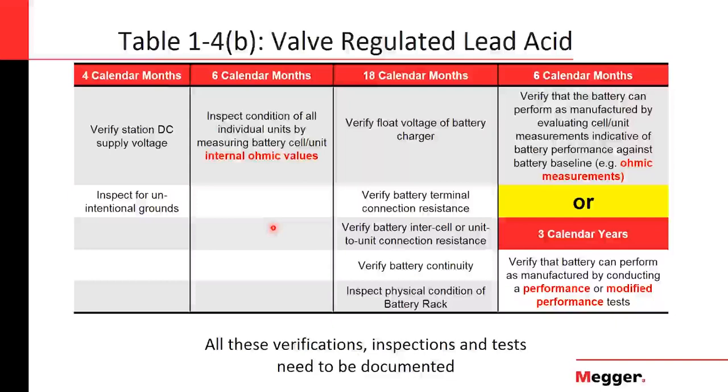And every 18 calendar months, you have basically the same verifications or the same measurements as for the lead acid batteries. If you take a close look at those, mainly it is to verify that there's a good operating circuit through the battery. 3 of those tests will confirm the same thing, that you have continuity, that you have a good path for current to flow through the battery. And then there's the requirement to verify that the battery can perform as the manufacturer specified.